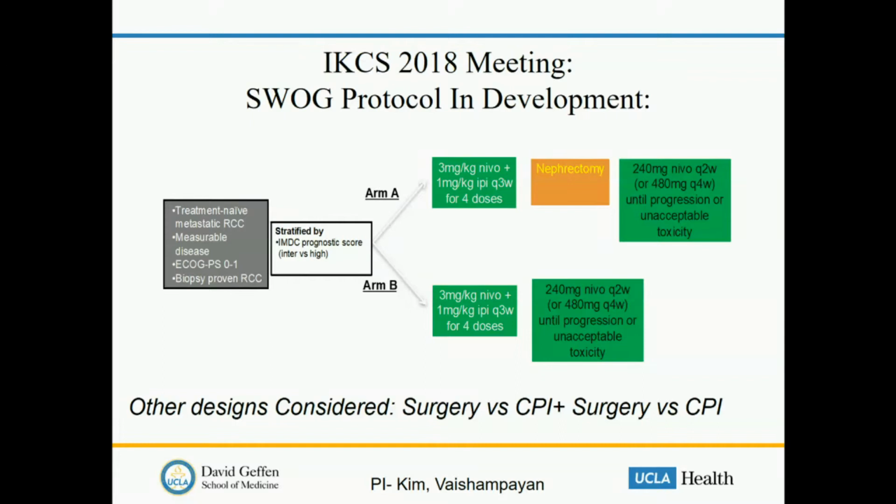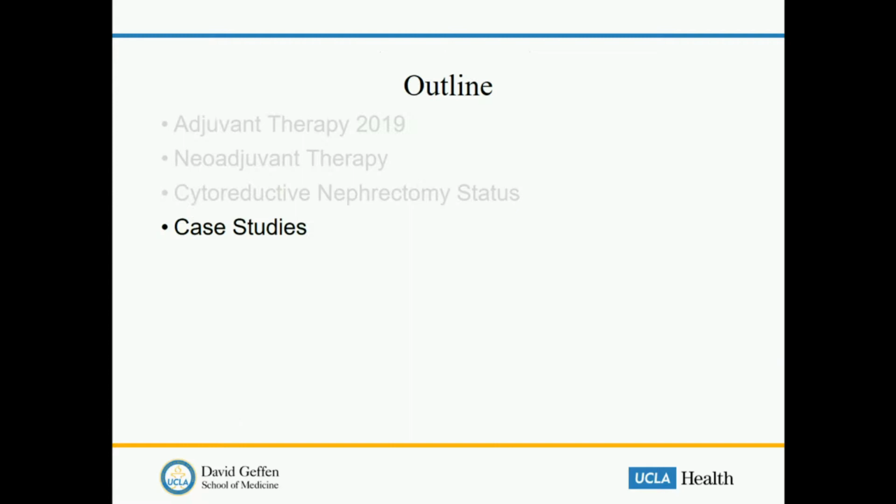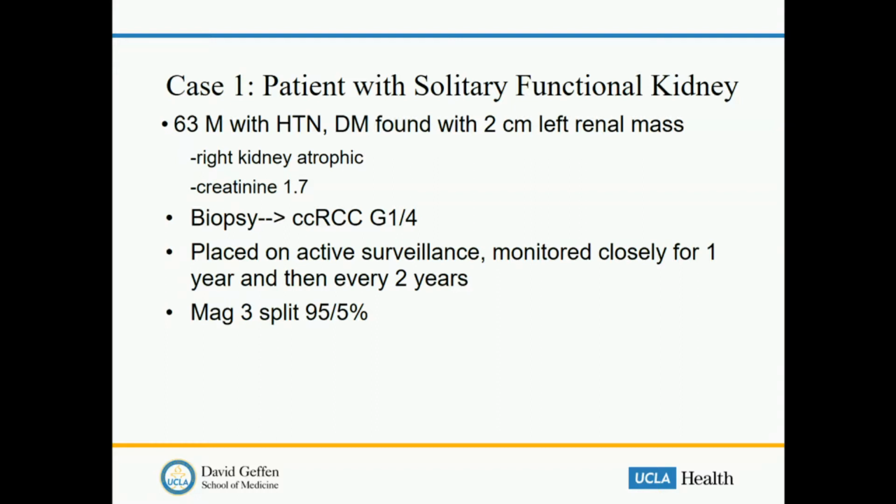I do have concerns that some of these are going to be poor risk patients. In good faith, I don't know if I would put a patient with poor risk disease on this trial knowing that they do very poorly, and if they get randomized to the surgery arm, even with a good response, a lot of them probably aren't going to be eligible for a nephrectomy unless they have a really good response.